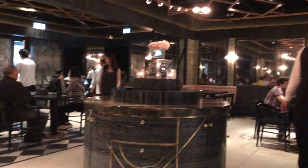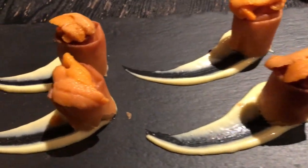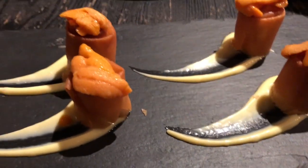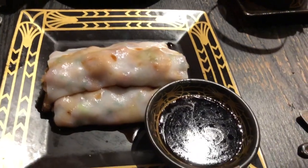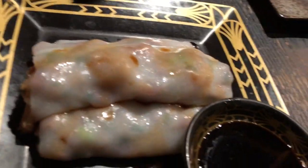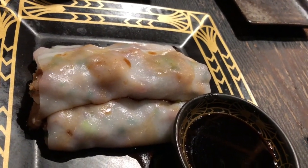After a nice walk on Victoria Peak, we came to this restaurant called Dim Sum Library, located at the Pacific Mall. These are spring rolls topped with uni, that's sea urchin. The mayonnaise looks like a wave. These are steamed rice rolls. Wrapped inside are black pig char siu and green onion. It tastes like regular char siu to me.